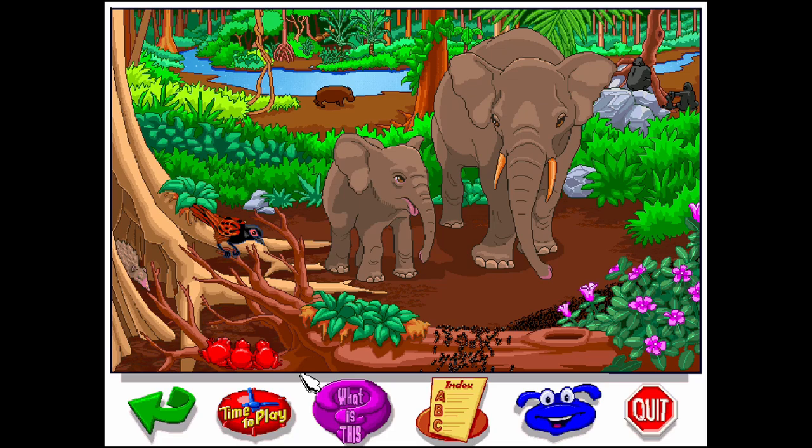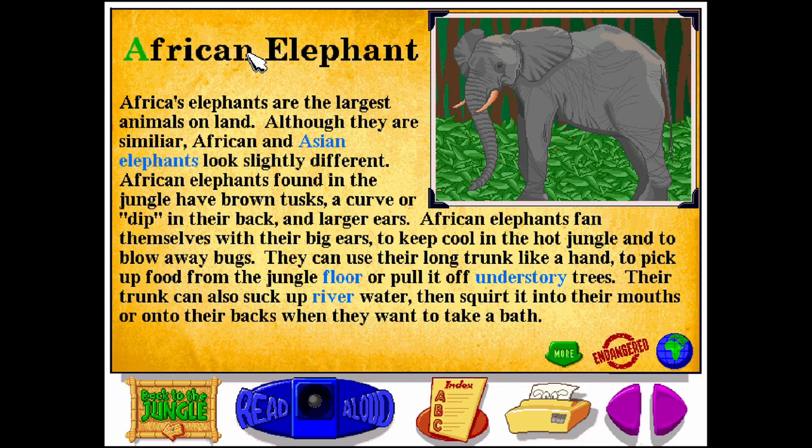African elephant. A-F-R-I-C-A-N-E-L-E-P-H-A-N-T. Africa's elephants are the largest animals on land. Although they are similar, African and Asian elephants look slightly different. African elephants found in the jungle have brown tusks, a curve or dip in their back, and larger ears.